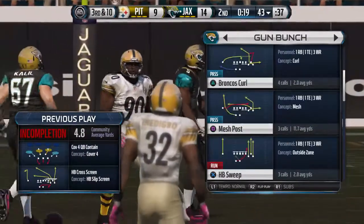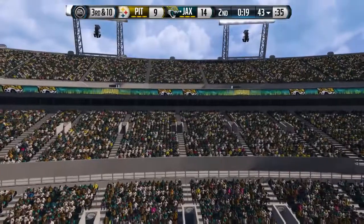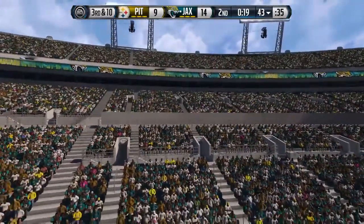Well, there's a phrase we have for quarterbacks that get a little nervous in the pocket. We call it cabin fever. I think that's what happened that time. He got a little nervous, and the throw was way off the mark.